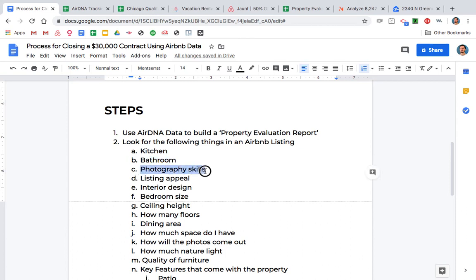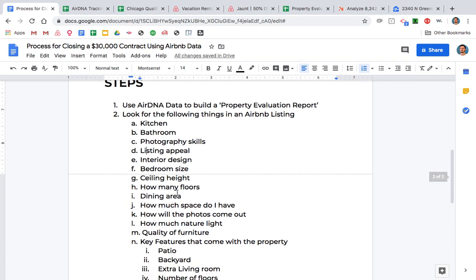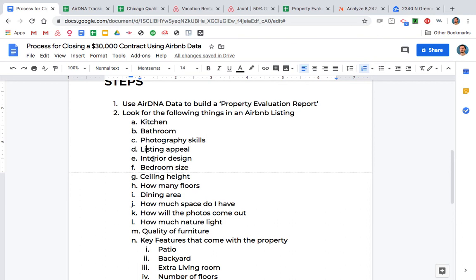The photography skills. I think this one matters a lot because it has a lot to do with the listing appeal, right? So this is the Airbnb listing. So how well the photos are taken, how good the space looks, things like that, and how the whole listing in general feels, right? And then the next thing is the interior design, like how well was this designed? Is it inviting? Is it nice? Is it kind of sloppy? Is it cheap? What is it, right?